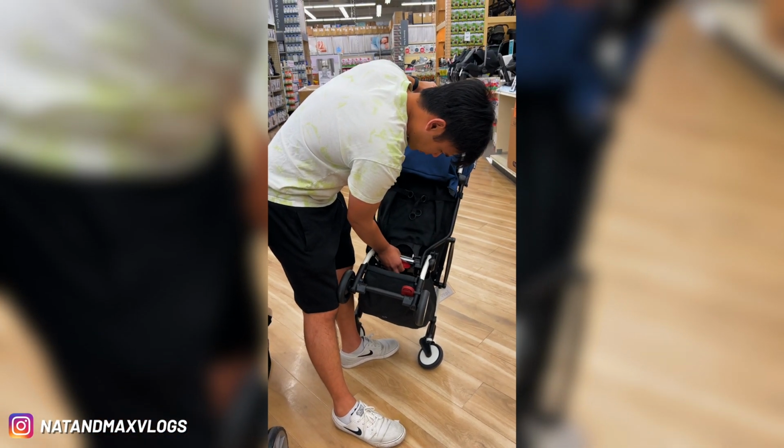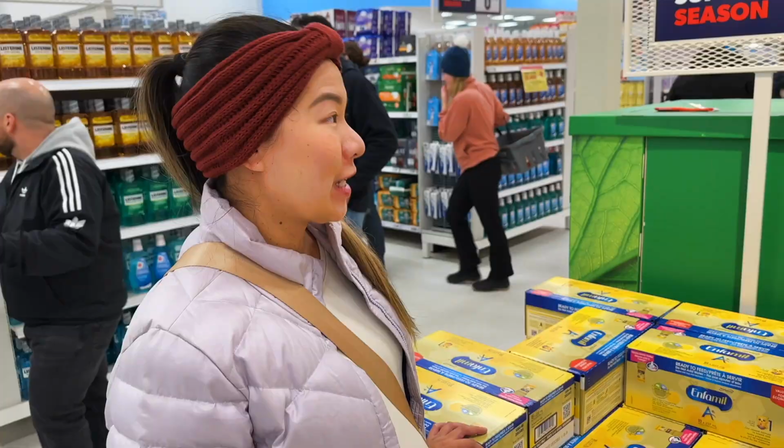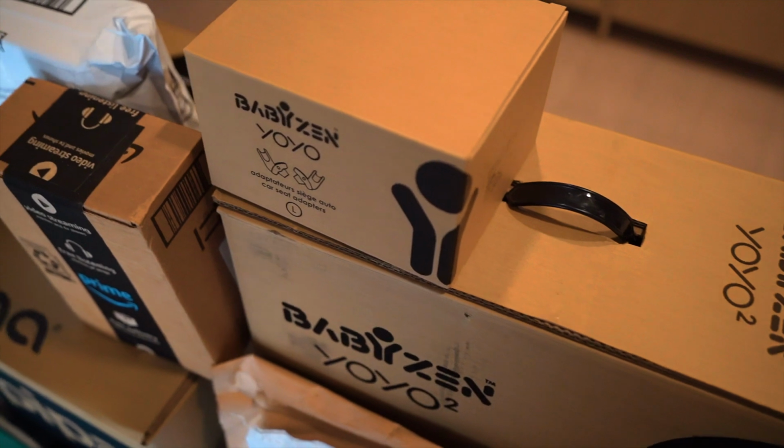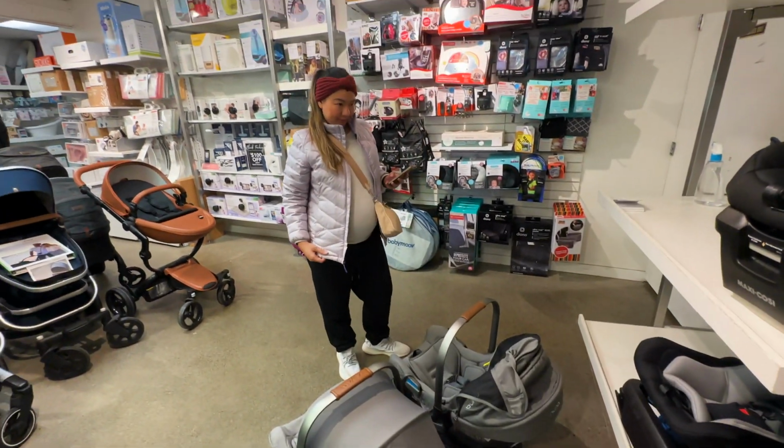Everyone! These are pretty exciting times because it's only a few weeks before we meet our baby girl for the first time. So these last few weeks, Max and I have been really busy trying to gather and buy all of the essentials for the baby. That's including baby products, all of the essentials such as strollers, car seats, and for this week we thought we'd compile a small video opening some of those boxes.